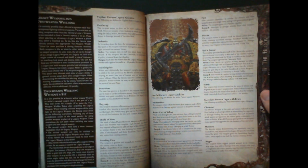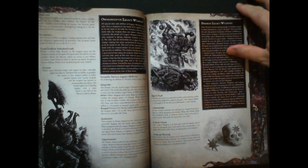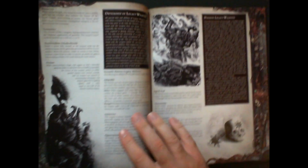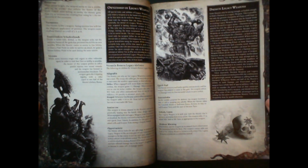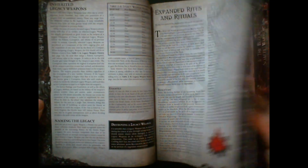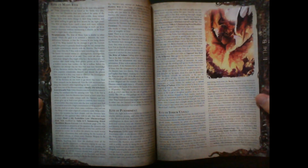Here we've got abilities for the weapons. Tons of killer artwork. I mean, this one looks pretty old, but that's just some of my favorite artwork. I mean, the artwork for 40k is impressive, but then this is like a whole new level of grimdark. So, I'm flipping a little fast here.